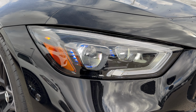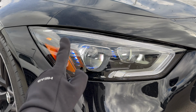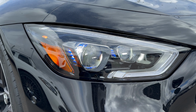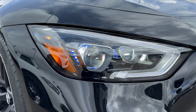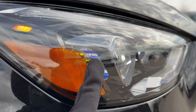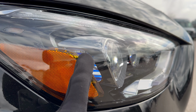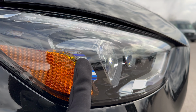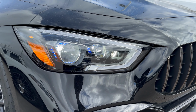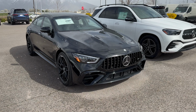I love the headlamp. These are multi-beam LED lights with a single eyebrow at the very top. Love the design with the carbon fiber trim on each of these headlights. And if you look on the side here, it says 84 on the side because this headlight system has 84 individual LEDs on either side. And then of course power domes on the hood.